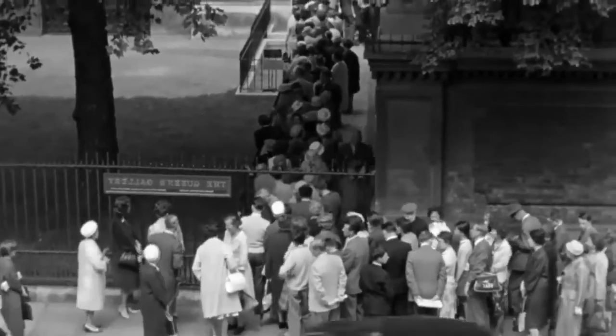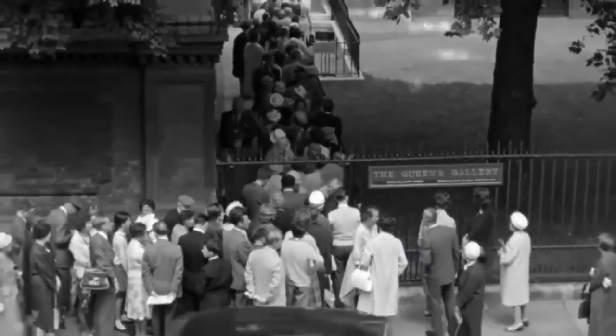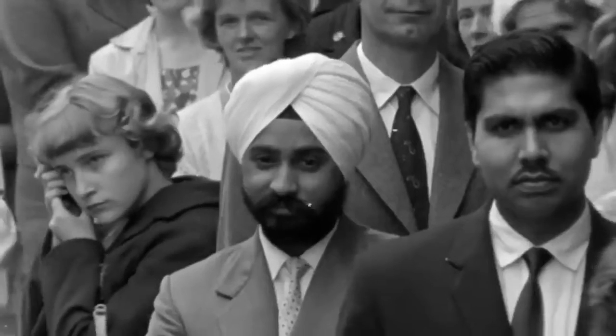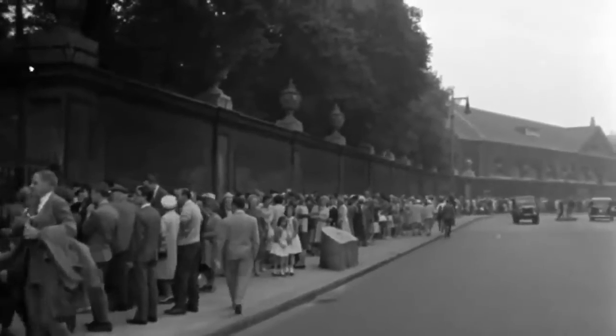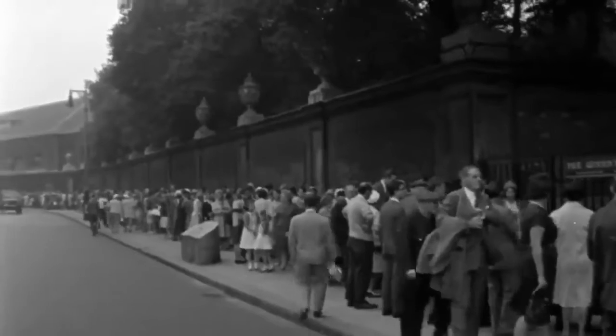In 1962, the Queen attempted to address the issue by opening the Queen's Gallery, allowing the public to see items from the Royal Collection for the very first time. The gallery was once upon a time the Queen's Chapel, private chapel at Buckingham Palace, but it got bombed during the war. And there wasn't really a need for a private chapel at the palace anymore. And it was Prince Philip who came up with the idea, well, why don't we create a gallery?